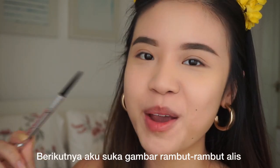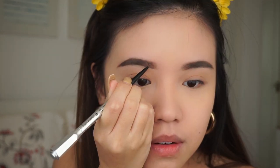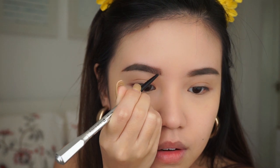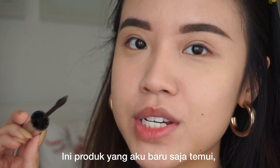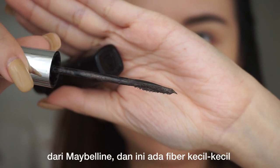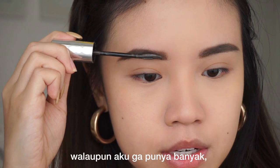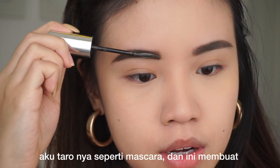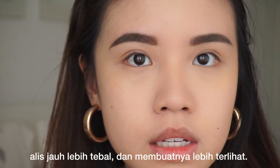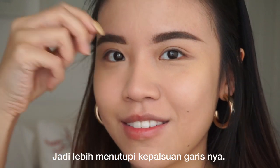Next, I like to draw fake brow hairs with this really thin pencil. This product is a recent new discovery. It's from Maybelline and it has little bits of fiber in it, and it's just amazing for my brow hairs. Even though I don't have much, I just put it on like mascara and it just thickens my brow hairs and makes them look more feathery. This just really covers up the fakeness of the lines.